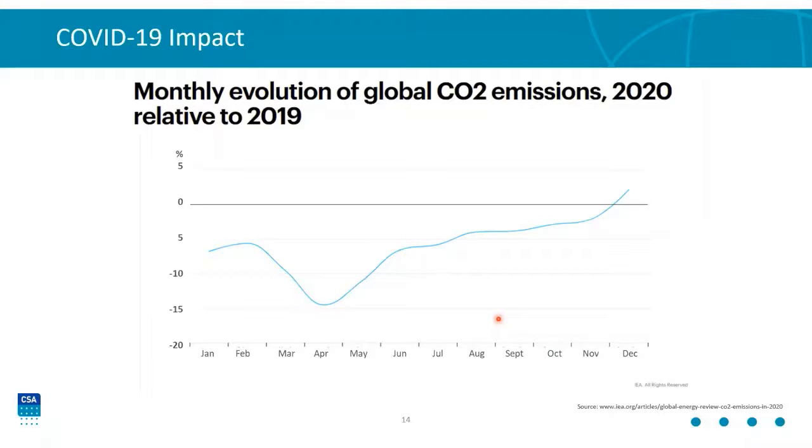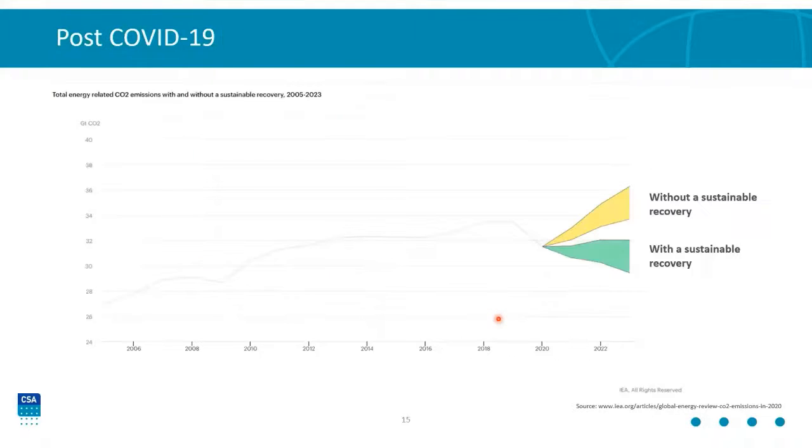Obviously, by the end of the year, with lockdowns coming to an end, CO2 levels got back to normal very quickly and on the increase. So I suppose the question is, where to from here? Well, with a sustainable recovery, we can probably look at dropping CO2 emissions. Without a sustainable recovery, we'd be on the trajectory of increased CO2. But I think what COVID's allowed a lot of countries to do is to expedite their policies around electric vehicles and changing the energy mix to more renewable sources.